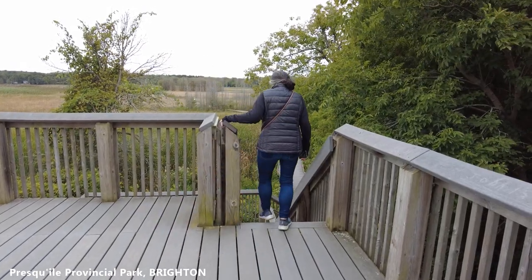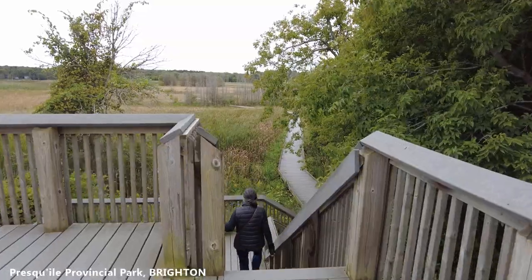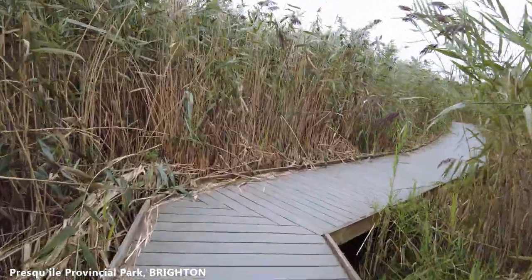We also enjoyed a walk along the Marsh Boardwalk Trail. It's an easy 1 kilometer loop through the Cattail Marsh with two observation towers as well.